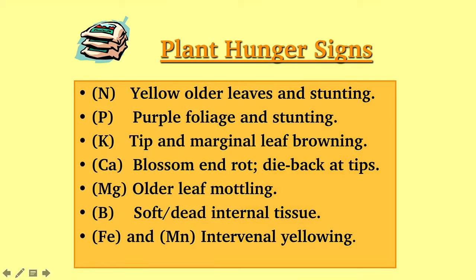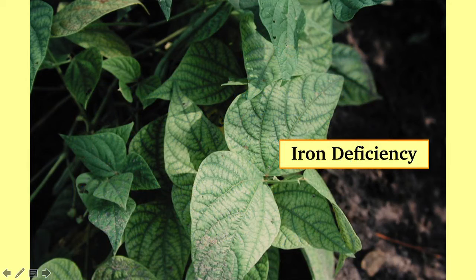We'll kind of go, but you have this on the slide, Seth. This shows what your plants look like if they're hungry. Most important thing, if you have iron deficiency, you have interveinal yellowing. If you have potassium deficiency, you have leaf browning, which could also look like a water problem. A lot of your nutritional deficiencies can look like water problems too. This is iron deficiency, interveinal yellowing, in between the veins. Sometimes that's a pH problem, sometimes it's lack of iron.